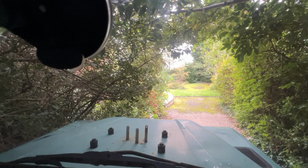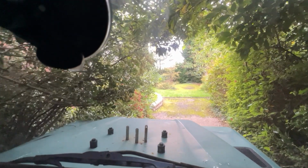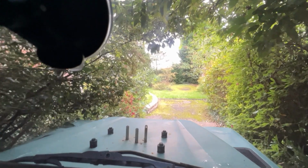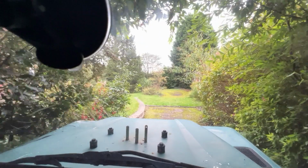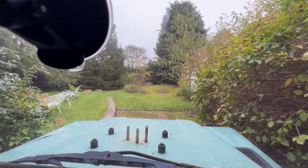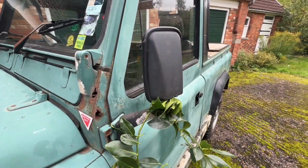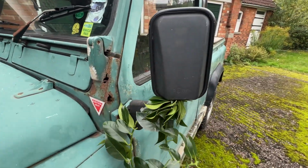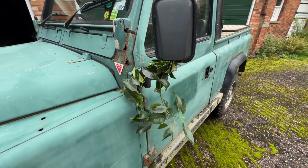I might have got it stuck between two trees. Eek. Scratchy, scratchy. Oh, that sounds horrible. And we've lost the wing mirror, but we're through. Oops. Think we might need to do some hedge trimming.